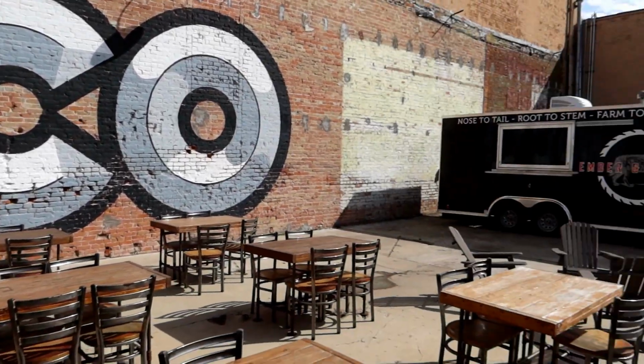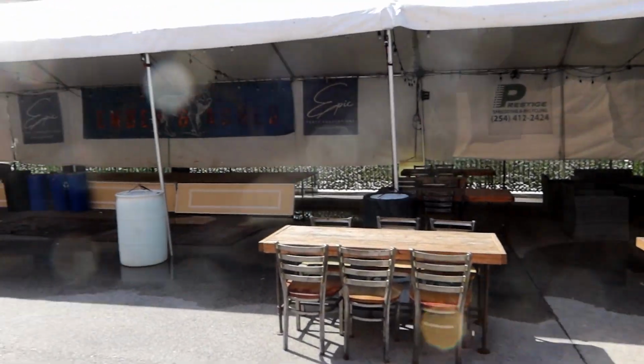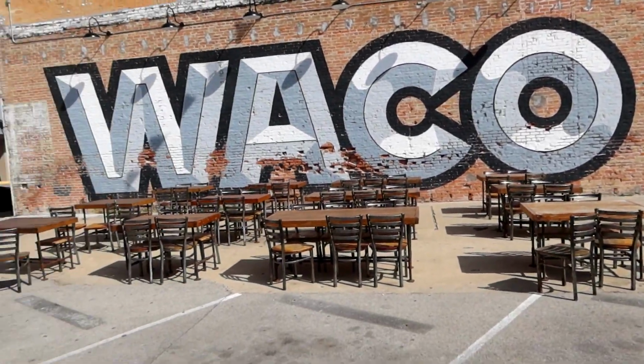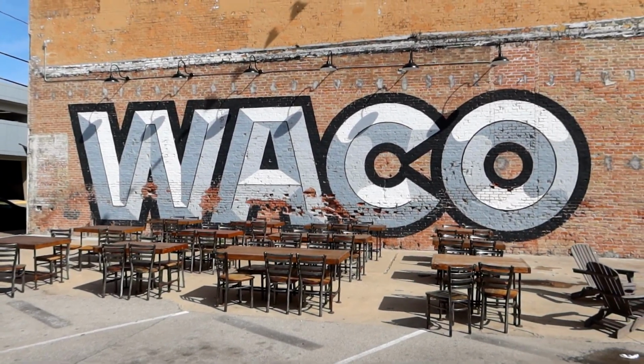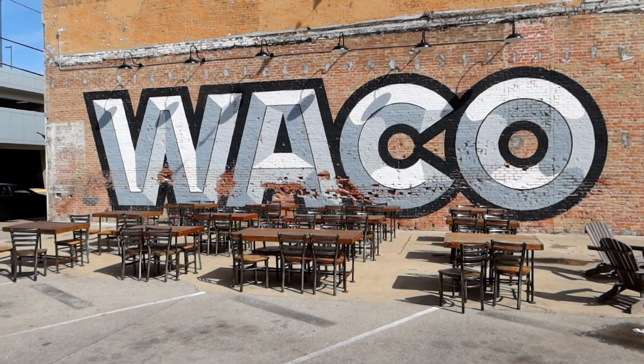Looks like they've kind of turned this area into almost an outdoor eating area. I don't know, maybe this is just something temporary they're doing. But last time I was here, you could just walk right up to the mural and there weren't all the tables there. But this is definitely a cool one. Like I said, it definitely needs some work.